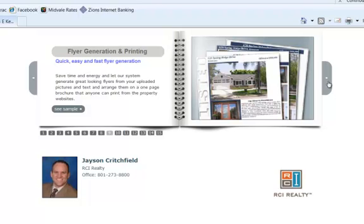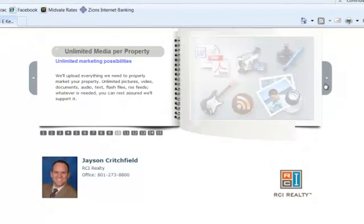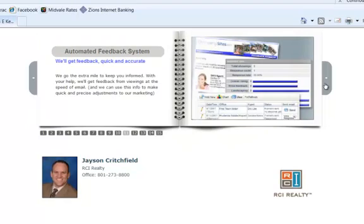Flyer printing and flyer generation. The system creates 4 different flyers on here. The seller can print those out as much as they'd like. They can email them, save them as a PDF and email them. Again, post them on their social media. You can do all of this from your office as well. And then it's just really easy to print them out and send them out to the property. So unlimited media for property. If you have a home inspection report or pictures, videos, anything like that you'd like to do, a lot of people are doing video virtual tours, and you can post those on it as well.